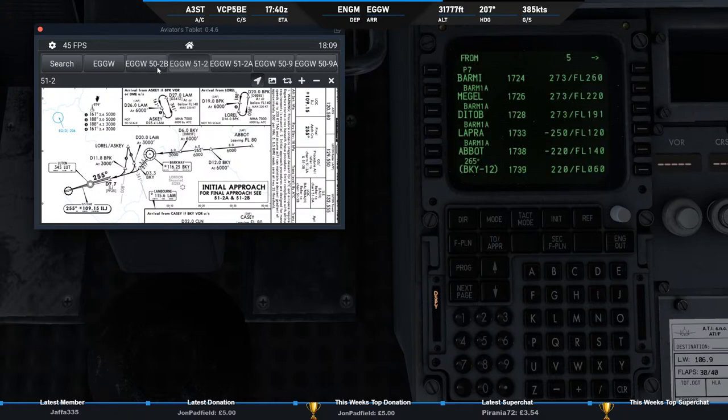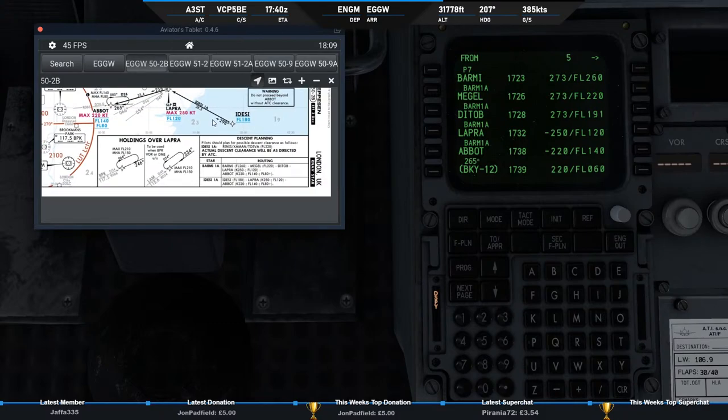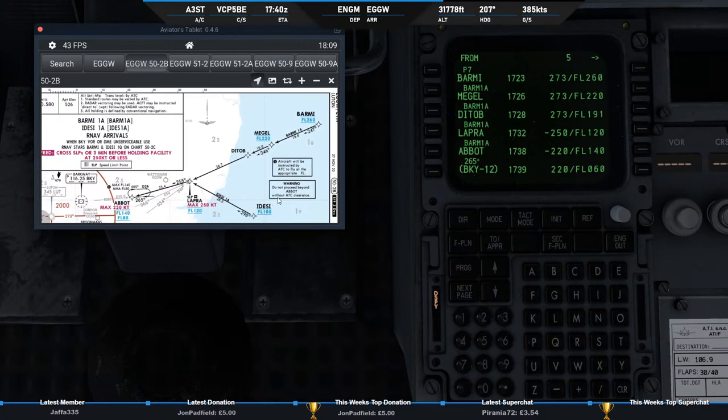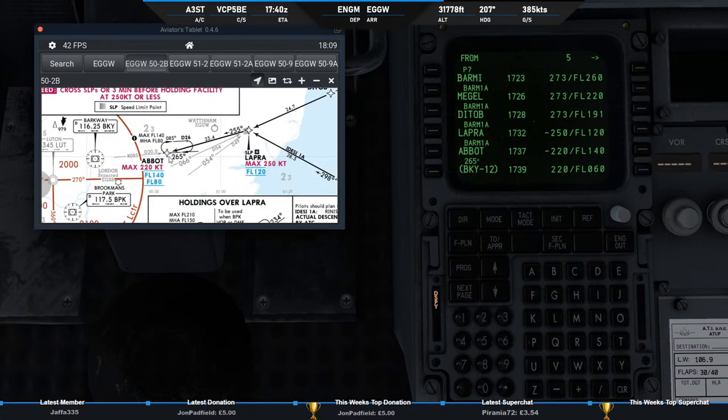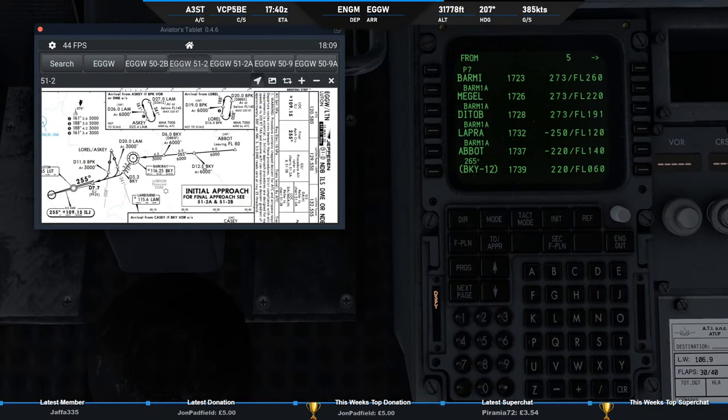What else was mentioned on the start? I don't think there was anything too pertinent. About the routing, which we've discussed, descent planning and restrictions. Don't go beyond ABBOT without clearance. If you get to ABBOT, you haven't heard anything from ATC, make a right turn into the hold. So yeah, typical busy arrival.